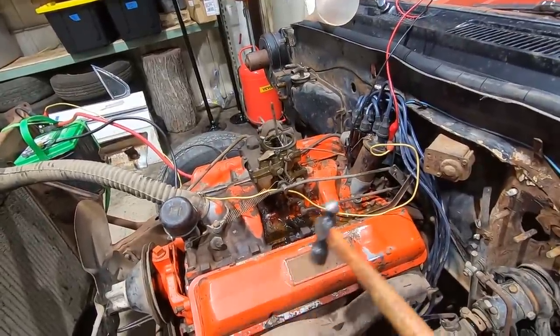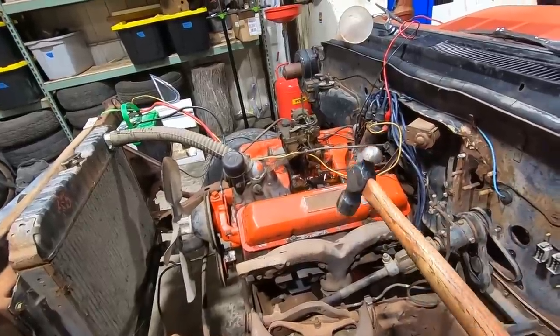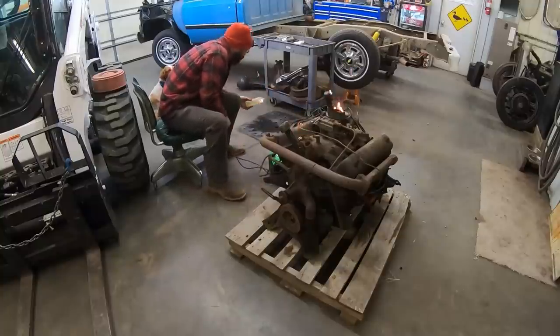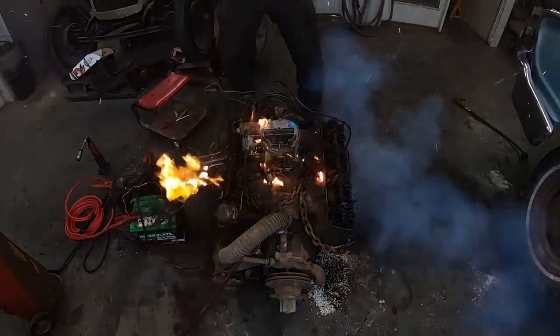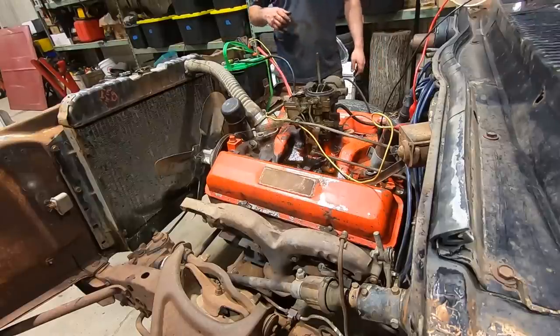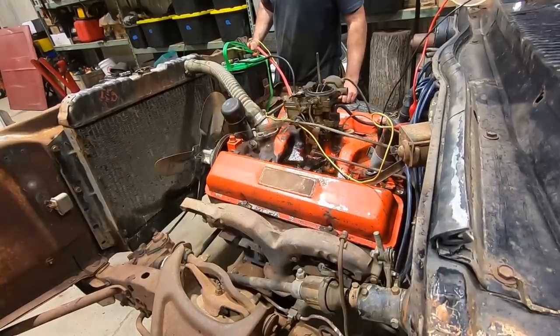Fixed it. Now if that just doesn't flame up, burn the shop down. Let's not have any fires in this shop. Am I kidding? Let's see what happens. Sure, the timing's just fine, seeing how we moved the distributor around. I don't really want to check for spark with all that gas around.